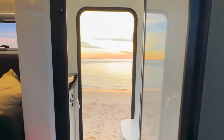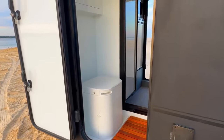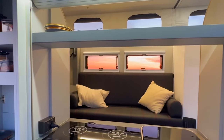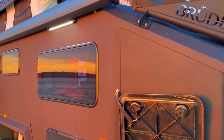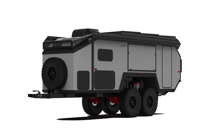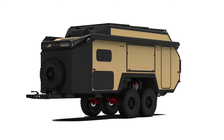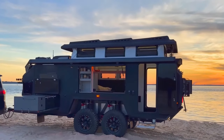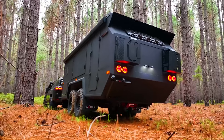There are doors on both sides for easy entry, a shower, a toilet, and a slide-out kitchen that lets you whip up gourmet meals while soaking in nature's beauty. One version boasts a nifty roof lift system for effortless storage, while the other features a fixed roof for speedy setup and top-notch insulation against extreme weather. The price is around $160,000.